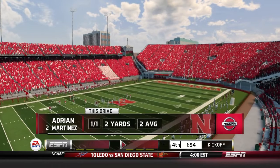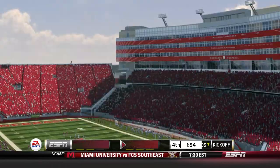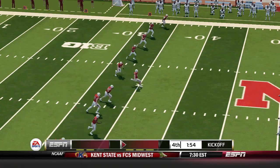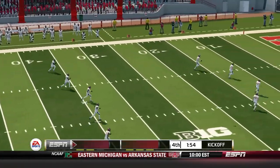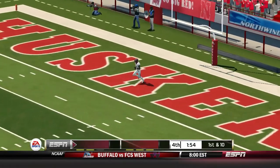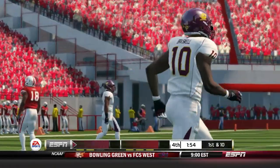Well, that drive was huge to set up that game-winning field goal. The quarterback at the time just looked so relaxed back there, like he was just playing a video game, making good decisions and moving the ball right down the field for that game-winning kick. And he got all of this one. Great kick. And it goes into the end zone, down for a touchback.